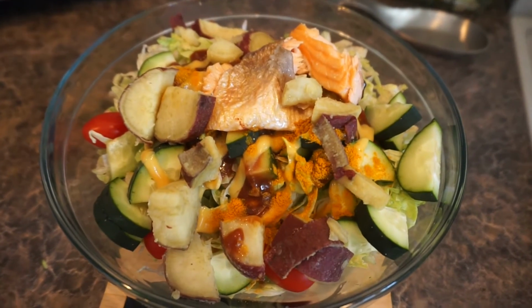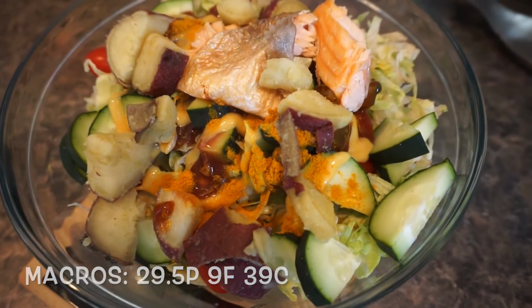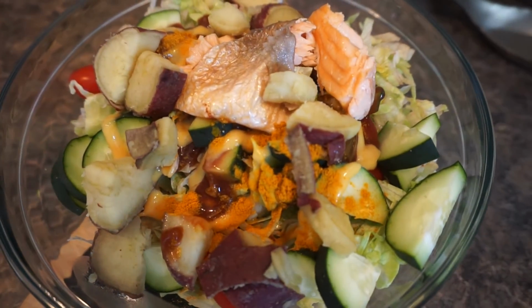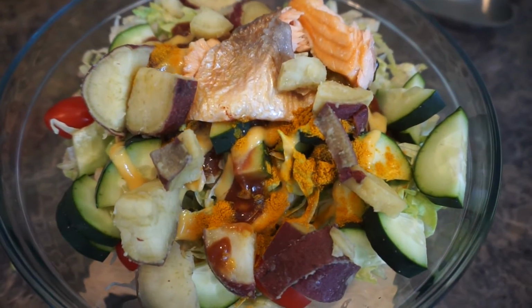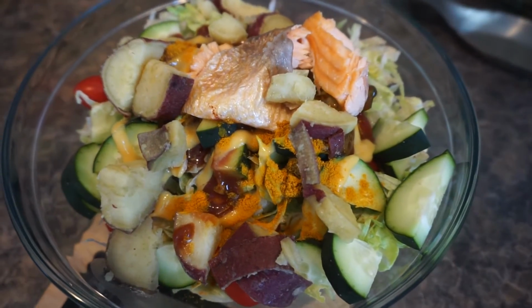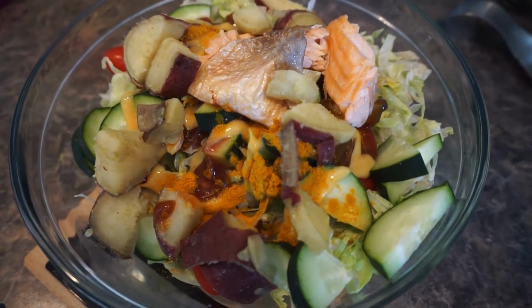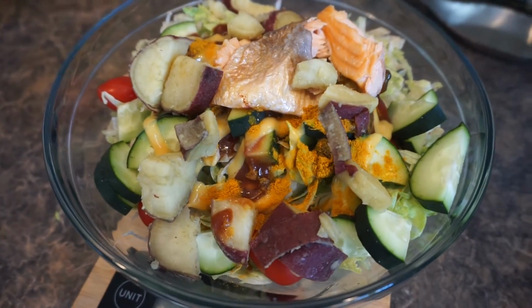So this is the final product. I have some lettuce, cucumber, grape tomatoes in here, 100 grams of Japanese sweet potato, 2 ounces of the salmon, and then my apple cider vinegar, 30 grams of sugar-free barbecue sauce, and some honey mustard, topped with some turmeric, and this is my favorite meal of the day.